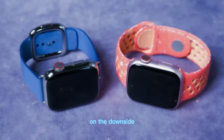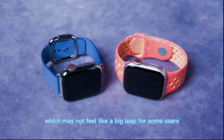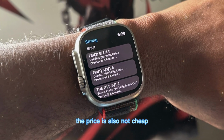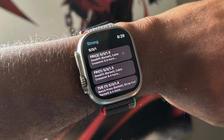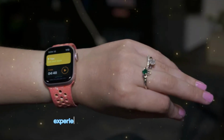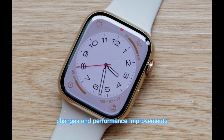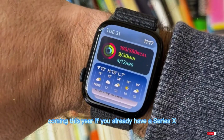On the downside, the design is still similar to past generations, which may not feel like a big leap for some users. The price is also not cheap, especially for higher-end models. In the end, the Apple Watch Series 11 looks like a strong upgrade. For anyone using an older model or someone who wants the best smartwatch experience on the market, the new features, changes, and performance improvements make it one of the most capable wearables coming this year.